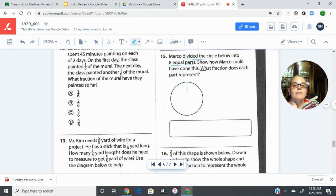All right, the second one we need is what fraction does each part represent? So if we have just one little piece, it's not going to be beautiful. My finger is trying to do the drawing here. All right, so if we have one piece, how much will that be? What fraction would you write there? They give you this big box. I'm not sure why, but the answer is not very long.